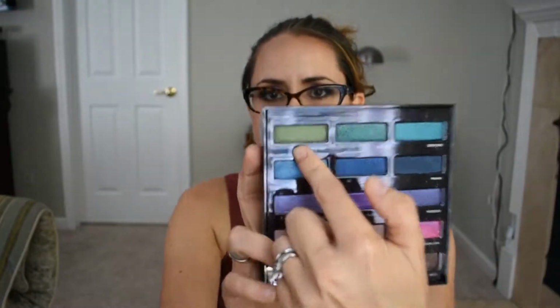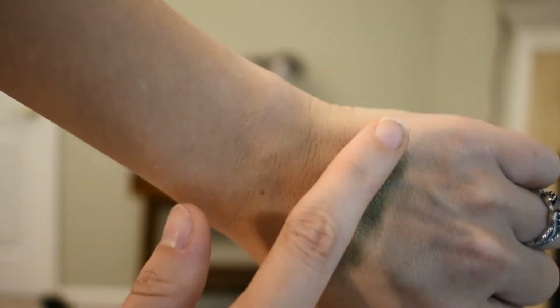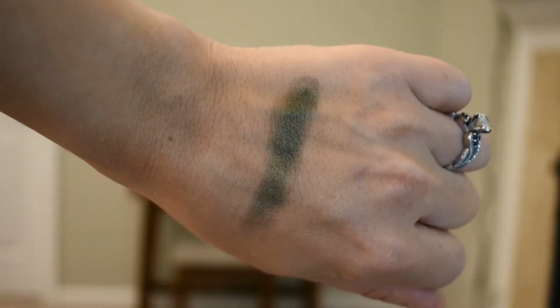Next I have the Urban Decay Urban Spectrum eyeshadow palette. This is horrible packaging. I really don't like this palette that much, but my favorite shade in here has to be Protest up here in the corner. Protest is a dark olive green with warm undertones.